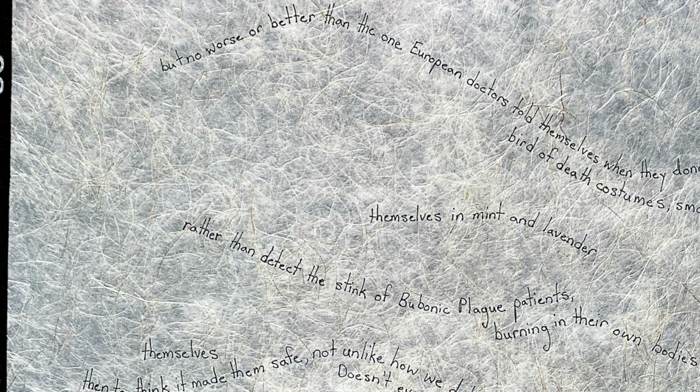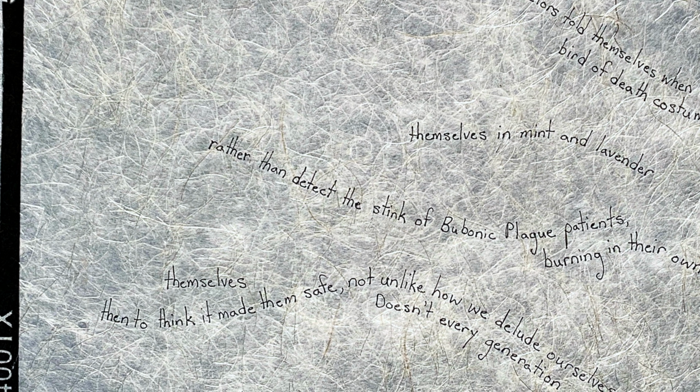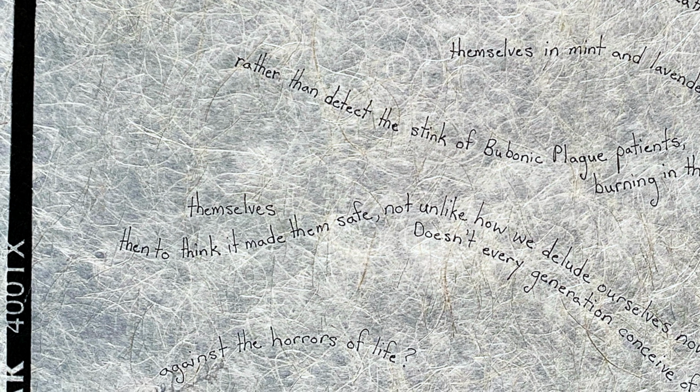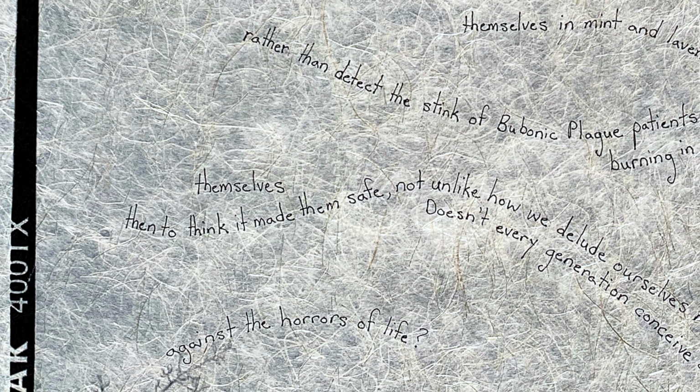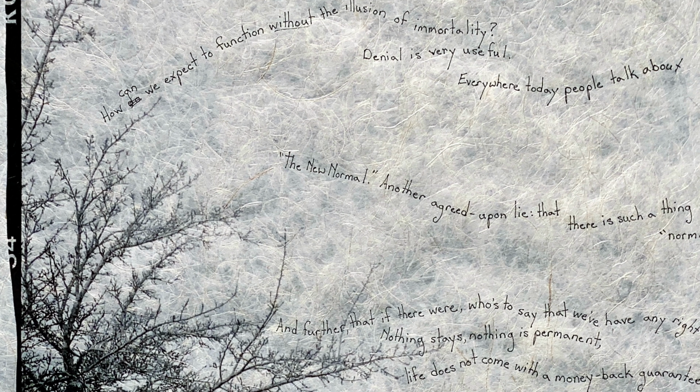I read somewhere that modern medicine creates the illusion of immortality. Surely this was intended as a criticism, but lately I've been wondering, is that necessarily such a bad thing? A fairy tale, yes, but no worse or better than the one European doctors told themselves when they donned their bird of death costumes, smothering themselves in mint and lavender rather than detect the stink of bubonic plague patients burning in their own bodies. They deluded themselves then to think it made them safe, not unlike how we delude ourselves now. Doesn't every generation conceive of its own unique defense against the horrors of life? How can we expect to function without the illusion of immortality?